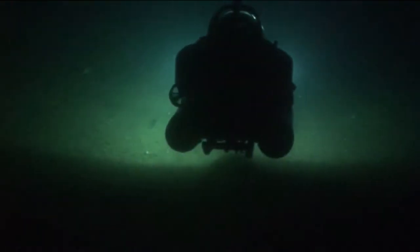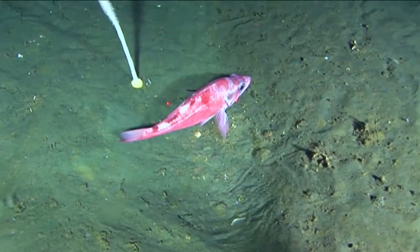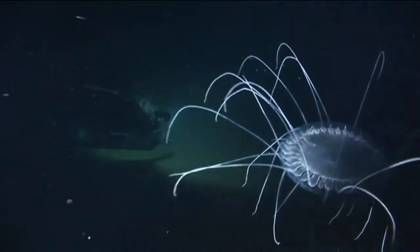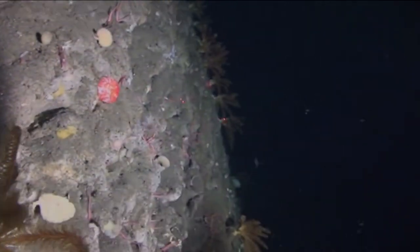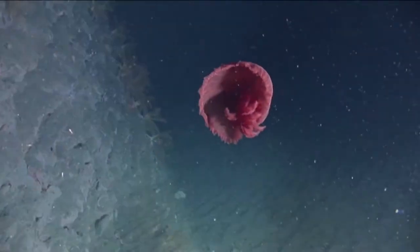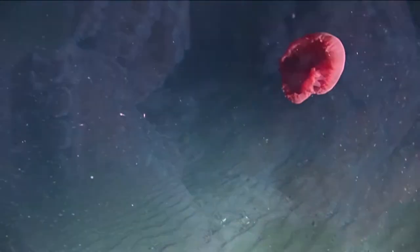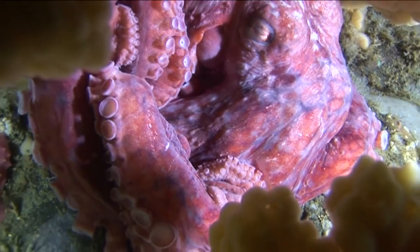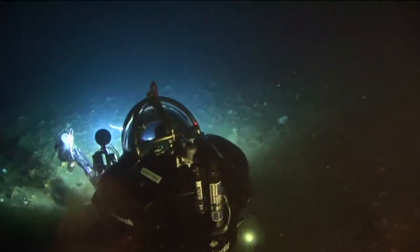Largest canyon in the world, and no one's ever been there before. There's so little known about this area that we're gonna see species that we didn't know existed. Everything we're finding here, it's new. It's pretty exciting.